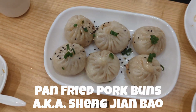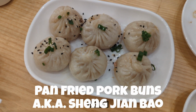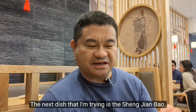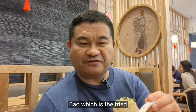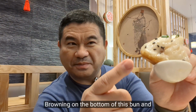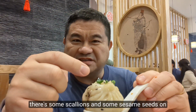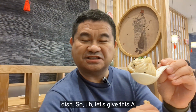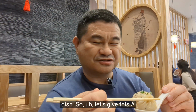We also ordered the pan-fried pork buns, aka Shanghainese. The next dish that I'm trying is the Shanghainese, which is the fried buns. You can see there's a browning on the bottom of this bun, and there's some scallions and some sesame seeds on top. This is a classic Shanghainese dish. So let's give this a try.